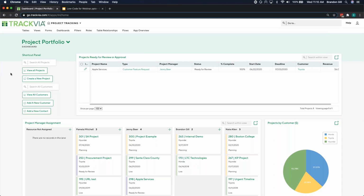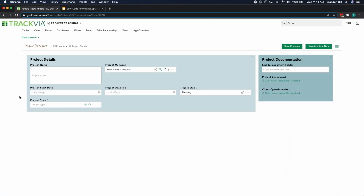So we'll see things like some shortcut buttons, some grid views, what we call a lanes view or a Kanban board down here. And we also have full analytics that will update in real time as we go throughout the demonstration as well. So here I'm in the role of that project director. And what I'm going to do is use this shortcut button to create a new project.